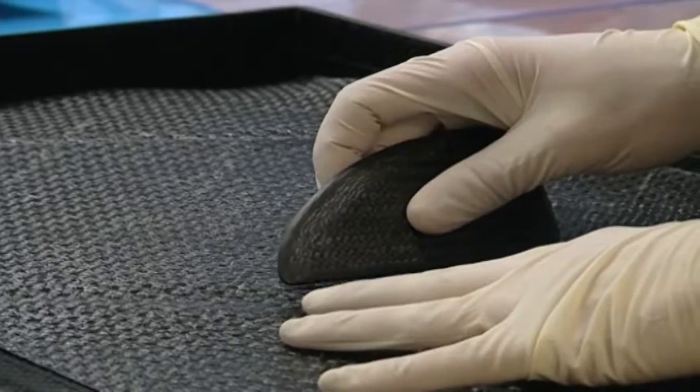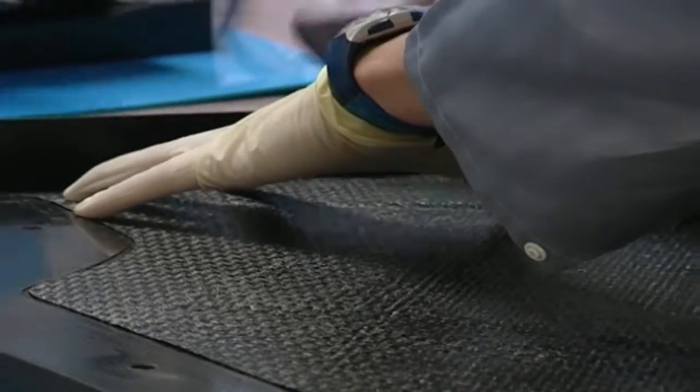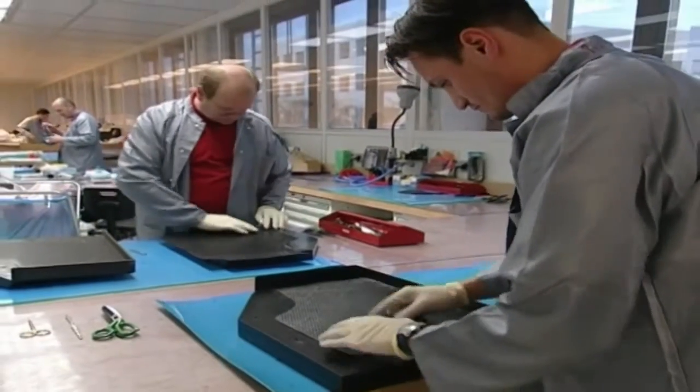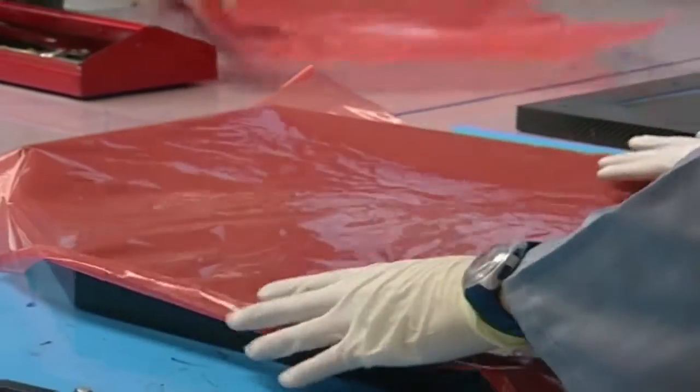The basic structure of a typical composite component is an aluminium honeycomb core onto which is laid interwoven carbon fibre cloth which has been infused with a resin that hardens with heat. This process, known as the layup stage, takes place in climate-controlled rooms, providing a dust-free air-conditioned environment.